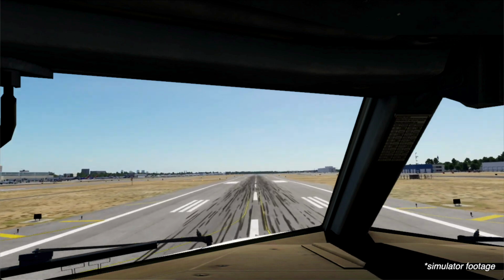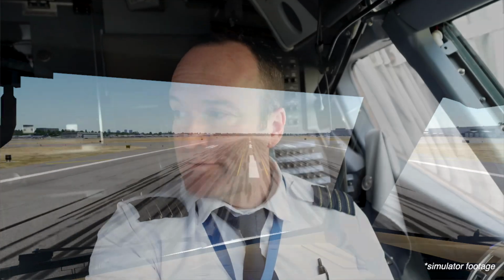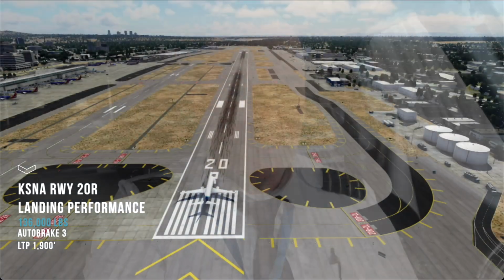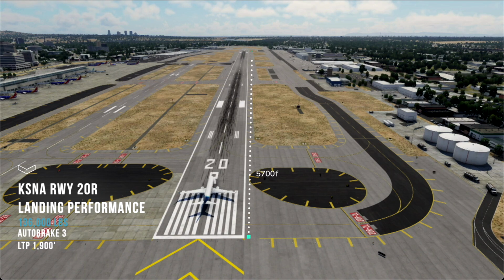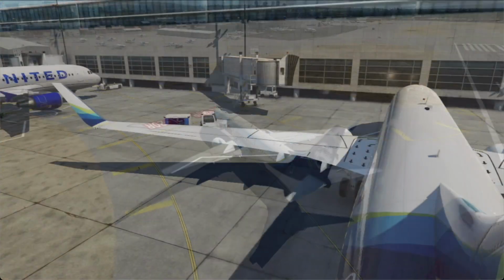We had calculated an LTP of 1,900 feet. It was planned flaps 40, 136,000 pounds, auto brakes 3. FO did an amazing landing, touchdown right on the 1,000-foot markers, and exited at Echo, taxied over here to gate 11. Quick turn and burn.